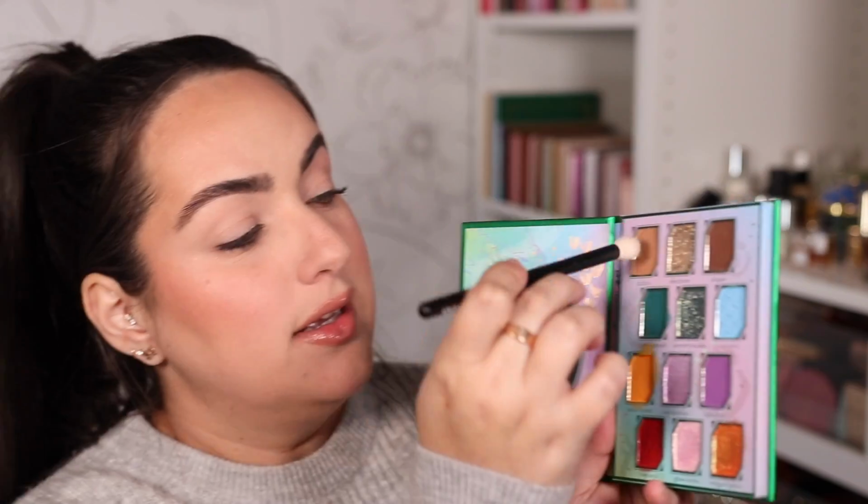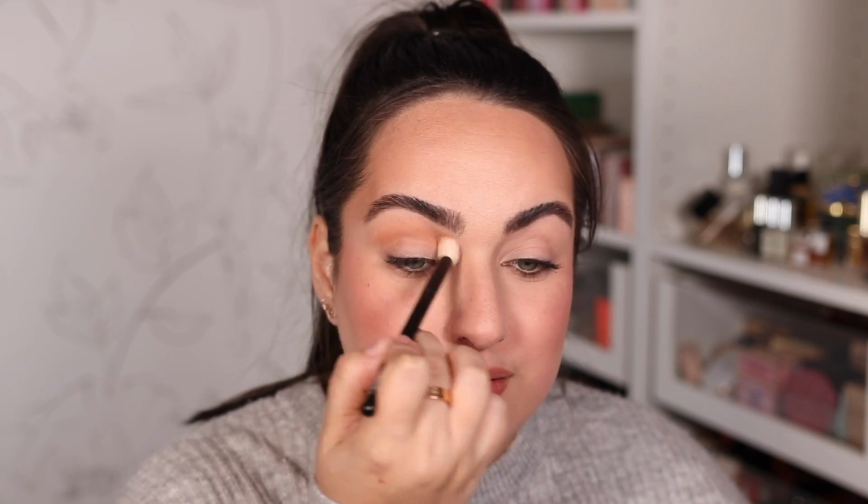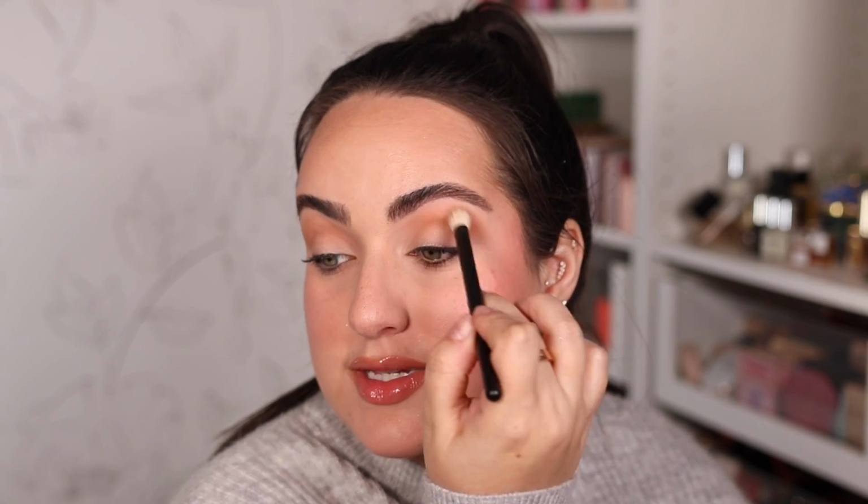Finally, time to use the Mighty Monster palette in collaboration with Annette. And I'm going to start with the color CBTS. And I'm going to just blend it all throughout the crease of my eye, just to start with a nice neutral base, since this one is pretty colorful. So just back and forth here. And repeating over on this side.